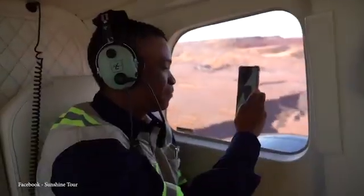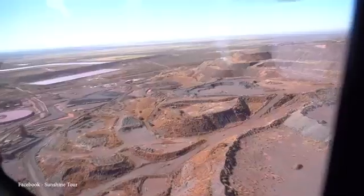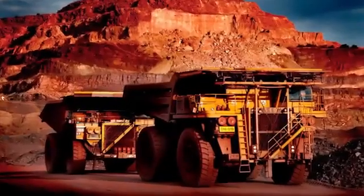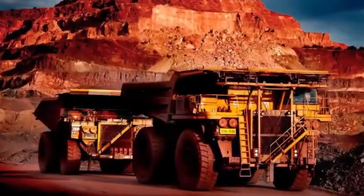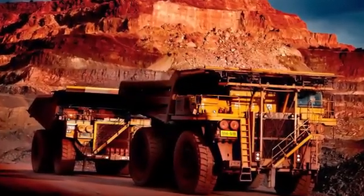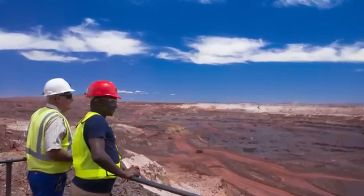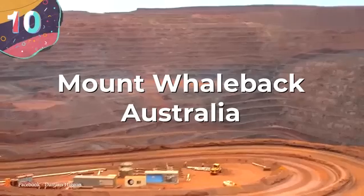The ore processed on site is producing both lumps and fine products, which are then transported by rail to the port of Saldanha Bay, about 530 miles away. With the majority being shipped to customers in Asia, particularly in China, it's the largest consumer of iron ore on Earth. Number 10. Mount Whaleback, Australia.